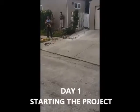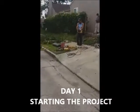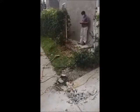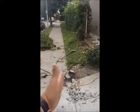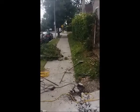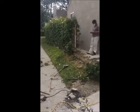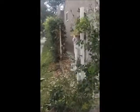From Green Advisor. Starting a new project today in LA. Cutting up the fence, extending, building a wall. 2 sections, 4 feet wall and 4 feet wood. We're gonna extend it and create a sitting area in the side yard of the Giffords.